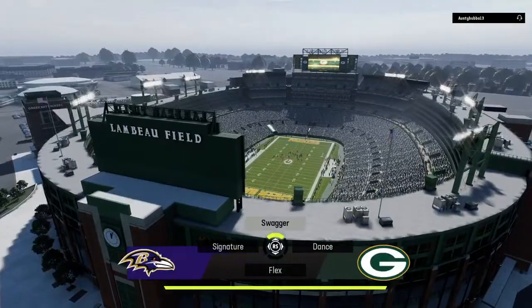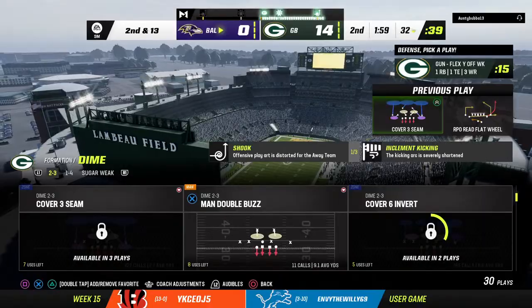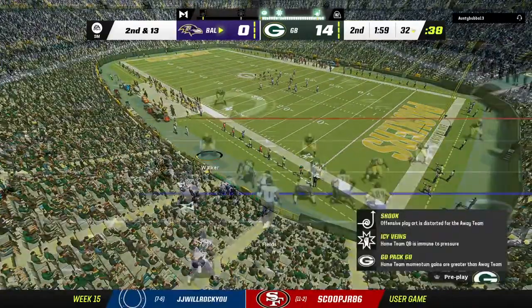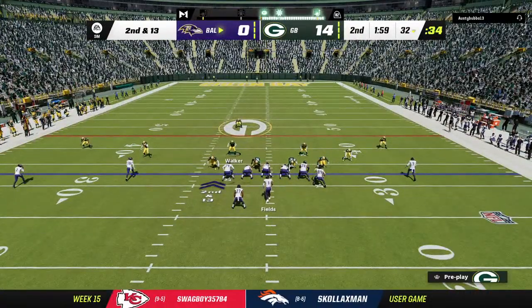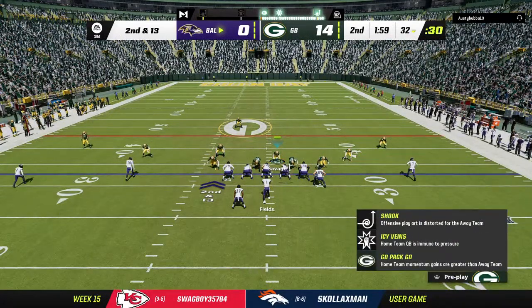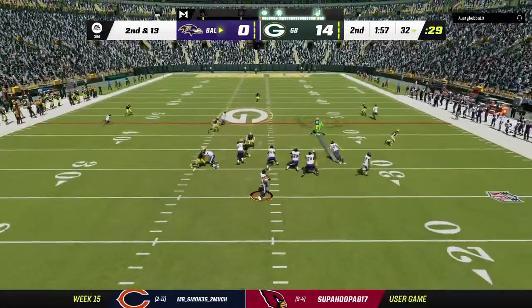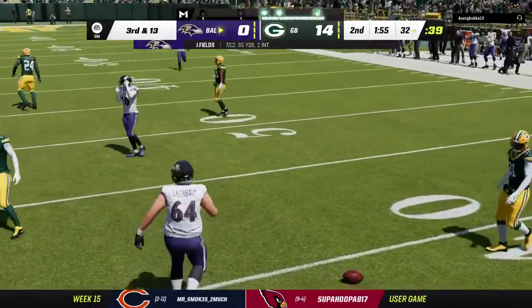Complete to Likely. And he'll lose yardage. Brought down at the 32. After the loss, they'll come up 2nd and 13. Play action. It's Fields. And his throw here's incomplete.